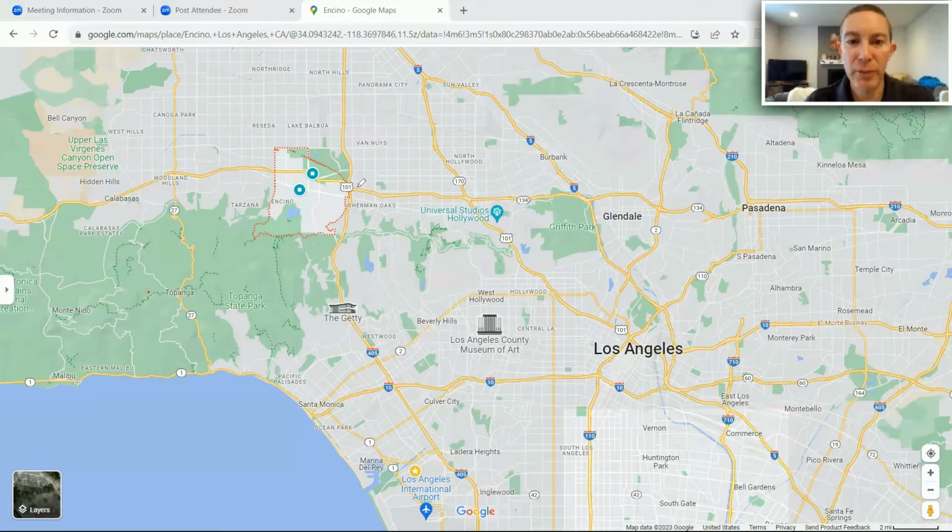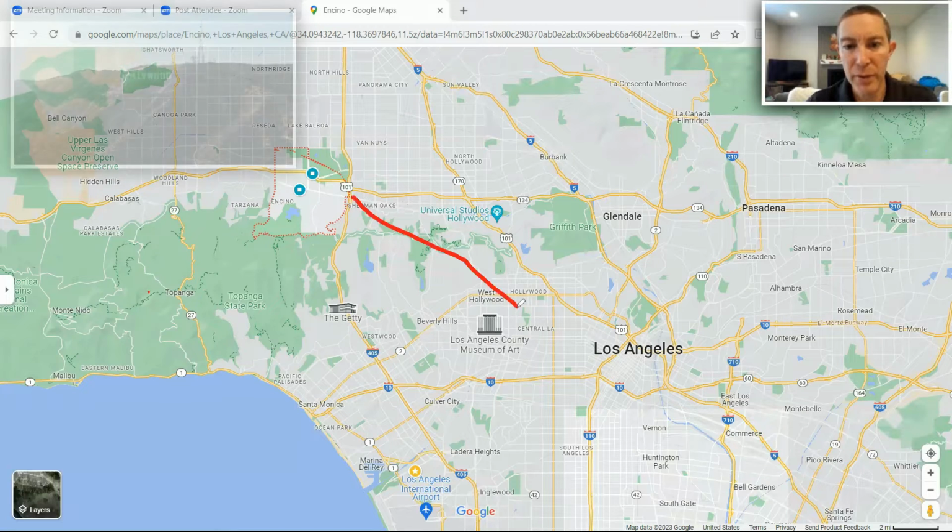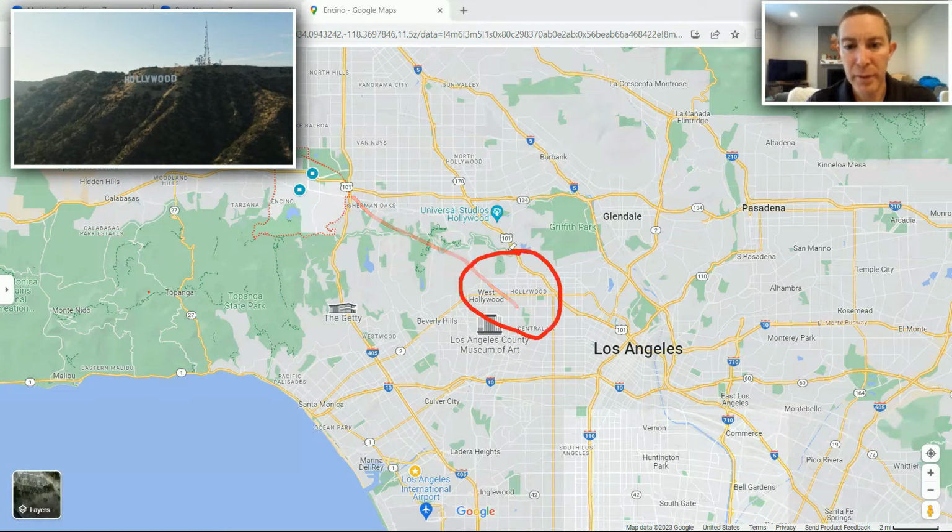If you are looking for travel to the western portion of the country, I would highly recommend the airport here in Burbank, which I take all the time. It's a lot more convenient, a smaller airport, easier to get in and out of. And then, of course, just for reference, you've got Hollywood over here, this area.